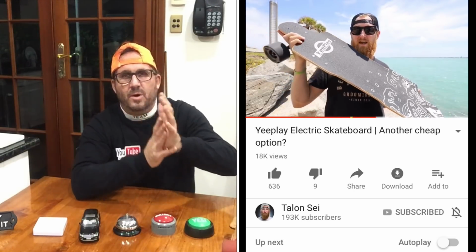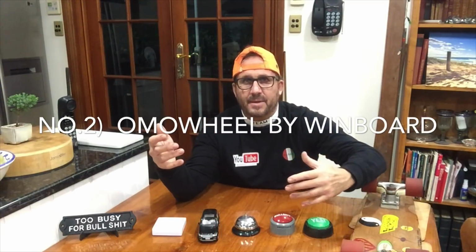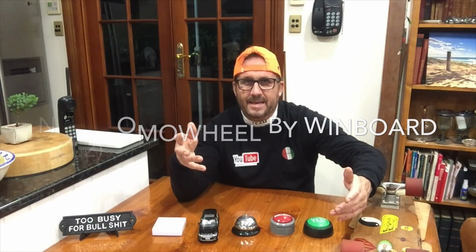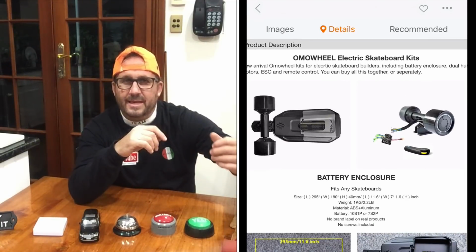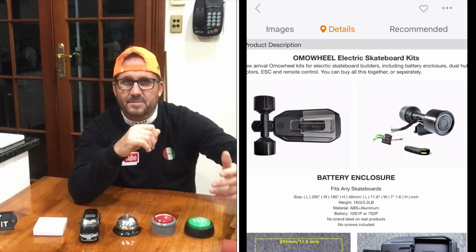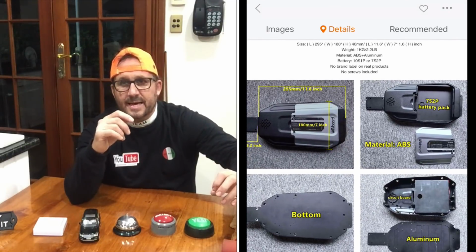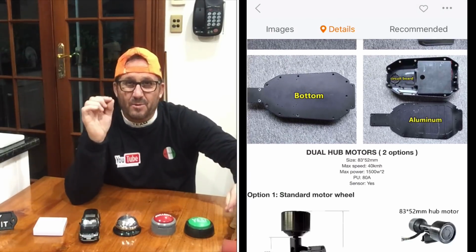It's got a thing called OmoWheel. OmoWheel is like a kit setup. You can get it from Alibaba, and basically you're looking at getting the kit. It's like an Onan. You can see now it's like an Onan. It clicks in, or you can get the controller, or you can get the actual FOC, or you can get the speed controller. Their range is 12 kilometers to 18 kilometers. Your hill climb is 25 to 30%, and your speed's 40 kilometers per hour.